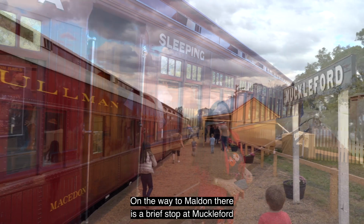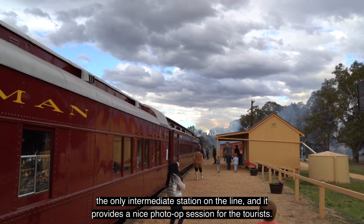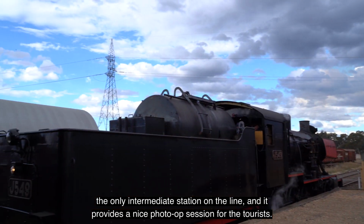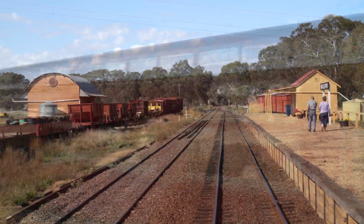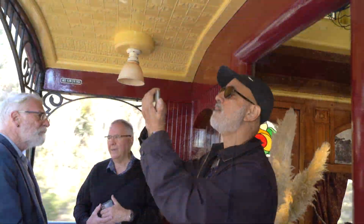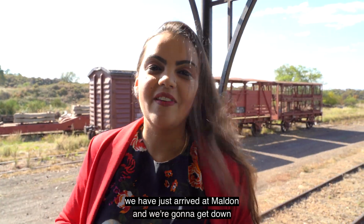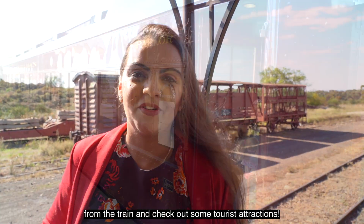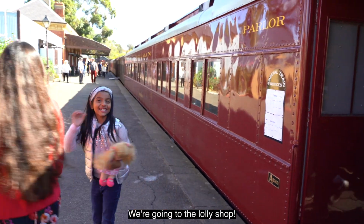On the way to Maldon, there is a brief stop at Muckleford, the only intermediate station on the line, and it provides a nice photo op session for the tourists. We have just arrived at Maldon and we're going to get down from the train and check out some tourist attractions. We're going to the lolly shop.